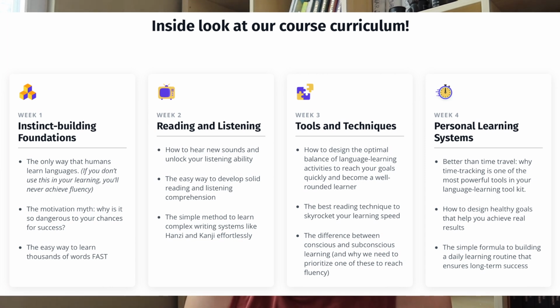Week 3 is tools and techniques, talking about building a habit, and then things like intensive reading, how much to do that, when to do that. Week 4 is personal learning systems. So in addition to talking about whether or not you should study grammar, it really talks about the mechanics of getting a routine established, stuff like that.